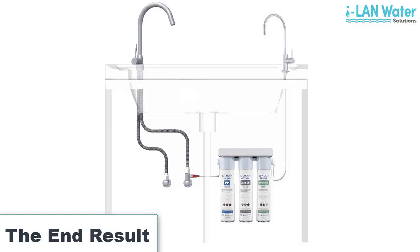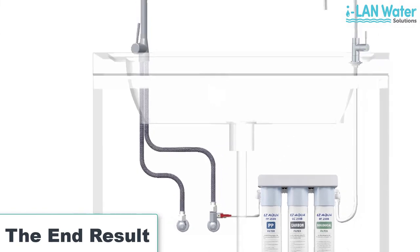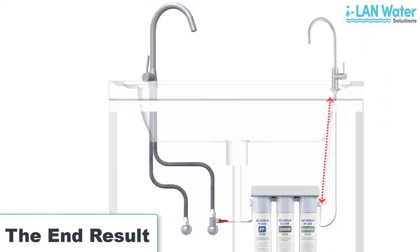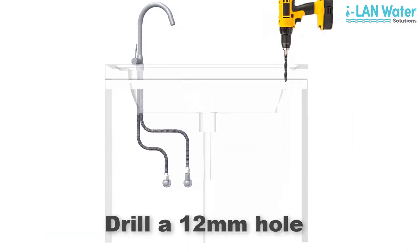What we want to end up with is the inlet hose to the water filter connected into the cold water hose leading to the existing sink tap, and the outlet hose from the filter leading to a new faucet on the sink to dispense the filtered water. So we can start out by drilling a 12mm hole where we want the faucet to go on the sink.